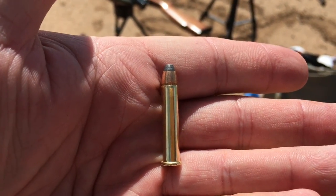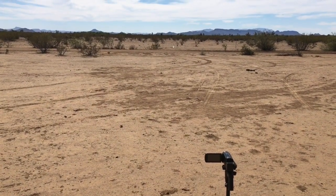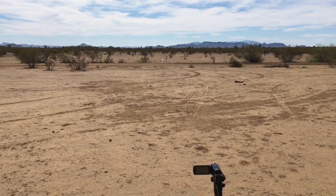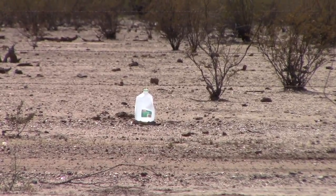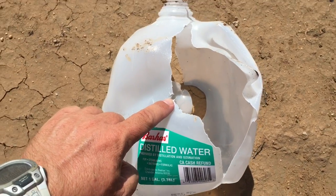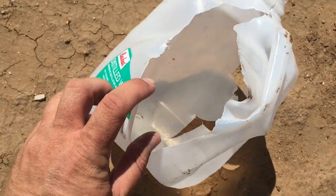This test will be shooting a 40 grain 22 Winchester Mag through a Marlin bolt action rifle at a 1 gallon water jug set up exactly 50 yards away. I used a digital rangefinder to estimate the distance, and then we'll zoom in on it with the camcorder so that you can see the impact. This is the result of hitting a 1 gallon milk jug that was filled with water. You can tell where I hit it right there, dead center at 50 yards, 40 grain, 22 mag. And you can tell the bullet did exit right there out the back. It basically just blew a large hole on each side.